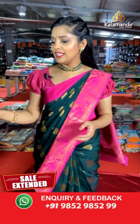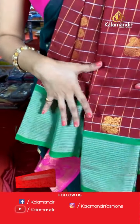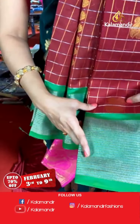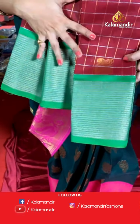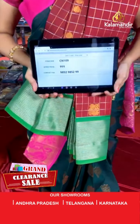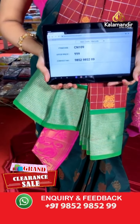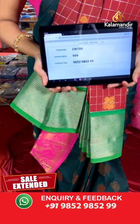So let's move ahead and see the next pattern now. Sorry, next color combination. It's going to be a dark maroon color with green combination. Extremely beautiful saree that I'm holding on to right now. Lovely dark color here. Same silver zari and gold zari checks work on the entire body and weaving work on the border. Pricing details CN109 and offer price is 999 rupees.